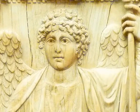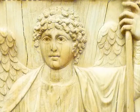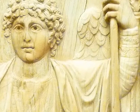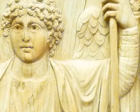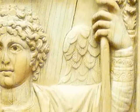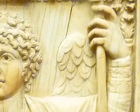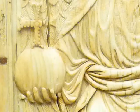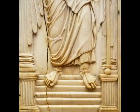The detail here in the carving is remarkable. The lines that make up each of the feathers in the angel's wings, or the little circular swirling decorations in his cuff. So the delicacy of his hand as he holds the staff, the other hand holding the orb with a cross on it, that symbol of power. But we know that we are not in the classical world anymore, and the way that I know that is by not only his size in relationship to the architecture, but when I look down at his feet.